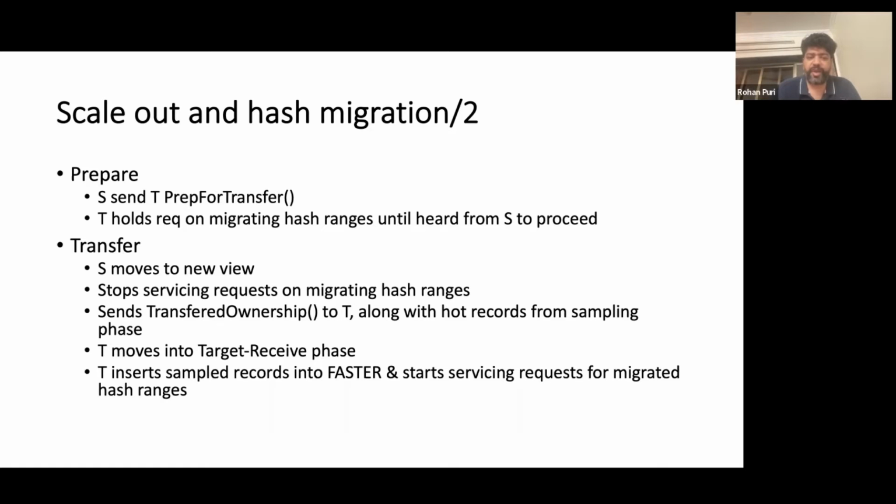So the next phase is the transfer phase. In the transfer phase, source moves to a new view. It stops servicing requests on the migrating hash ranges, and sends a transferred ownership message to the target along with a list of all the hot records from the sampling phase. Then the target moves into the target receive phase. Target inserts those sampled records into its Faster instance, and starts servicing these records of the migrated hash range.